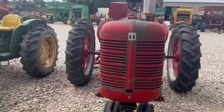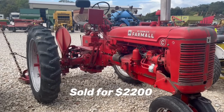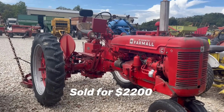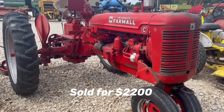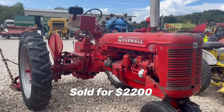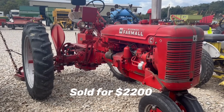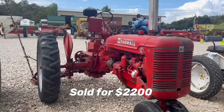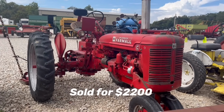Here's something kind of fun. Little Farmall C, an older gentleman from Herman brought it in. It's got a hydraulic lift mower on the back of it. He's got a few extras on it. Really a straight, clean little tractor. He told us that he owned this tractor for 65 years. So just doesn't need it anymore. It's ready to get rid of it, but really a straight, good running little tractor. Somebody's gonna like that. It's got a nice mower on it as well.